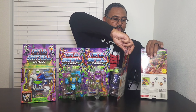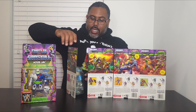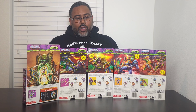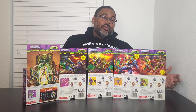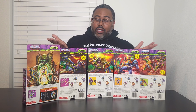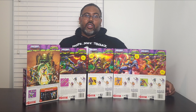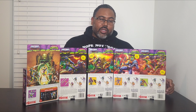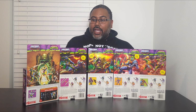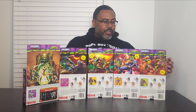The best part is on the back of each one, the artwork looks amazing. Like, look at these. Look at this artwork. And then, of course, if you are a Masters of the Universe fan and you have Castle Grayskull, hey, you could just put this as part of your collection when it comes to your battle scenery with Castle Grayskull and Snake Mountain. It all works together. It's pretty cool. But yeah, the artwork in the back was pretty sick.